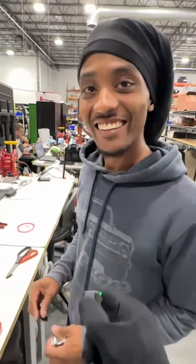Hey, if you could pick any color at all for your truck, what would you pick?